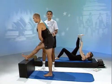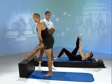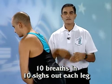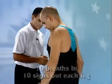As this gets easier, then we can take the leg higher. Okay? The stretch is generally done 10 breaths in and 10 breaths out. Then we change legs and go into the next leg. Okay? And if you can change.